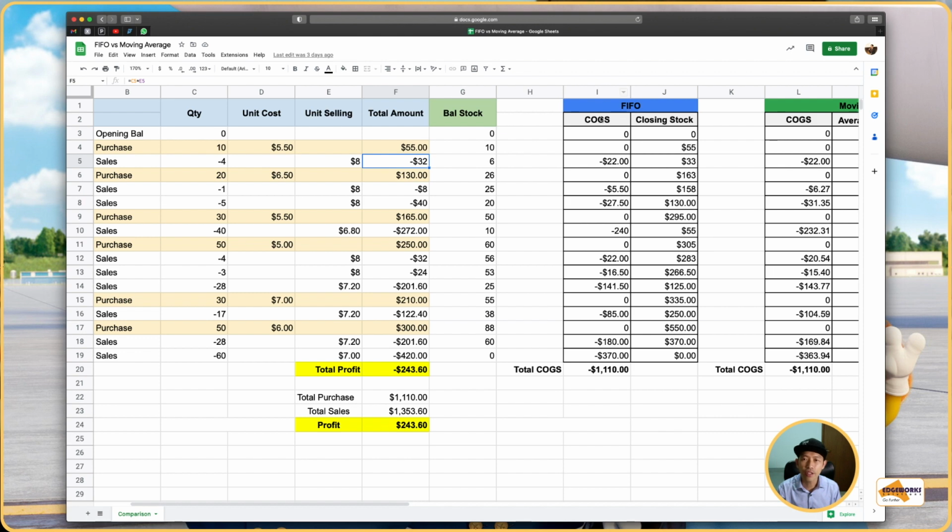If I'm using the first in first out method, what is going to happen? This is my COGS because I sold 4, and where does the cost come from? My previous purchase. I'm still using the first purchase, $5.50. So my previous purchase times the quantity equals my cost of goods sold. At the same time, I will have a remaining balance of 6 quantity left. And how much does that cost? Same thing, $5.50. All right, so that is how I get my closing stock.